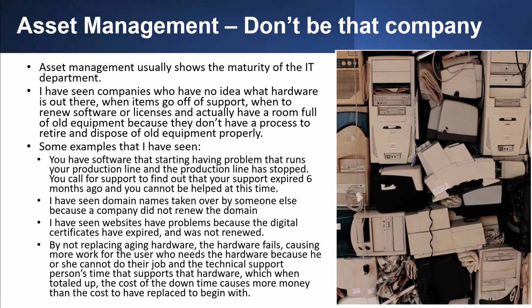Some examples that I have seen: you have software that runs your production line start having problems, and the production line has stopped. You call for support to find out that your support expired 6 months ago and you cannot be helped at this time. I've seen domain names taken over by someone else because the company did not renew the domain. I have seen websites have problems because the digital certificates have expired and were not renewed.